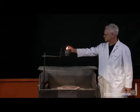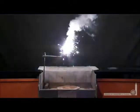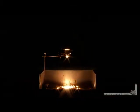Lonnie's going to start the reaction by igniting a magnesium fuse. So that bright white is magnesium. Now the thermite, the iron oxide and aluminum, is reacting, and you saw molten iron pour from the bottom. It happened quickly, so here's a slow motion replay. The reaction is beginning. Now, as the reaction takes place, watch the bottom of the crucible. Molten iron will pour from the bottom. Here it comes.